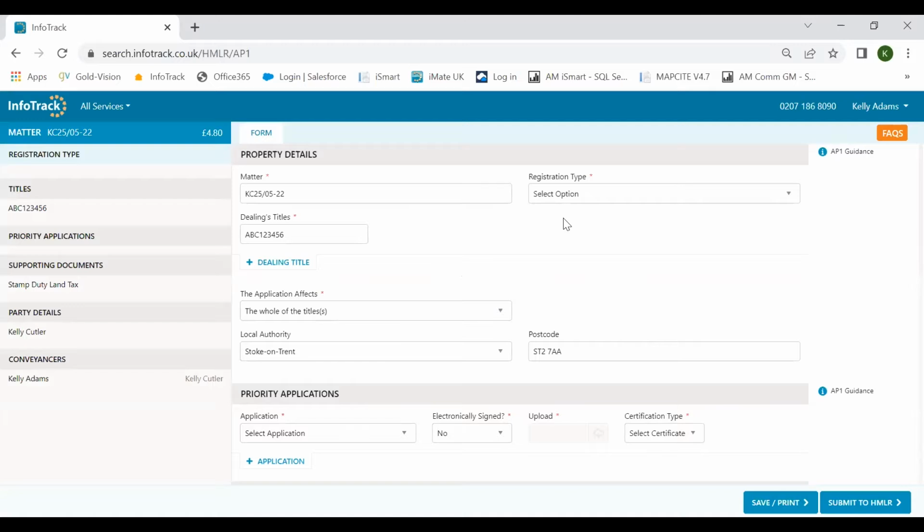On this matter, I've already ordered a register and submitted my STLT return. So as we work through the form, you'll be able to see how much information is already pre-populated for you. All required fields are asterisked, so you won't be able to submit your application without missing information. Registration type is our first required field. And for Land Registry portal customers, you should be used to selecting the registration type.